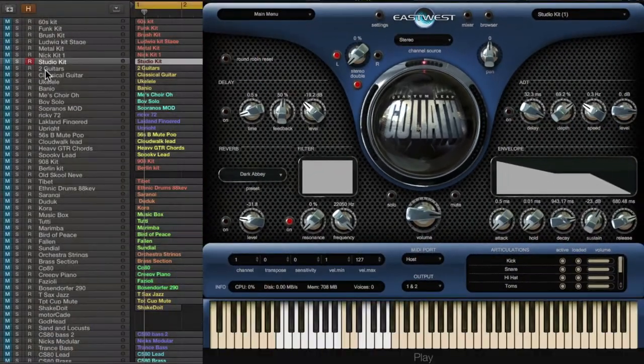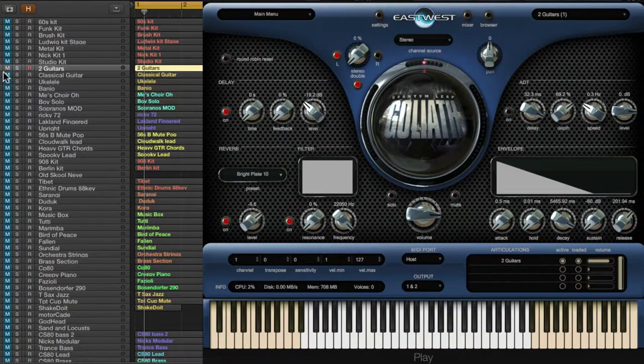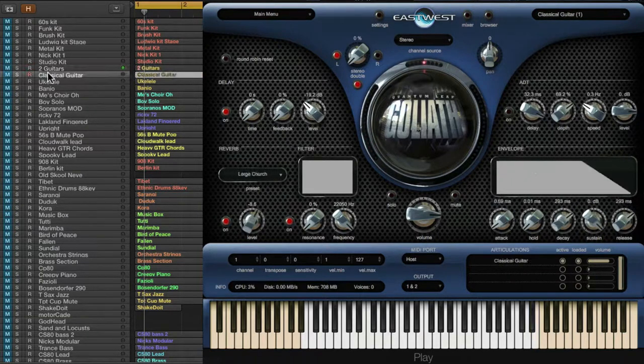All right. Getting into the guitars, this one's called Two Guitars. So it really gives you the impression of a guitar that's either been mic'd with a spaced pair or two separate players that have been recorded at the same time. So I love that because instead of just getting an acoustic guitar, you're getting one that has some imaging built into it. We have some other classics like a classical guitar.